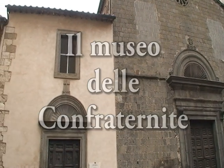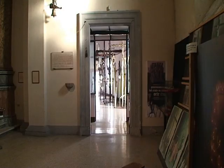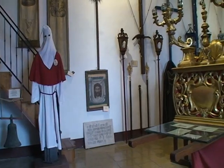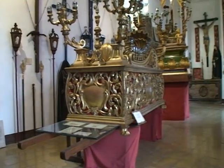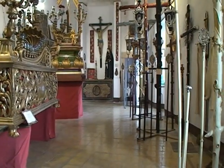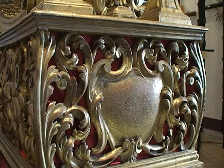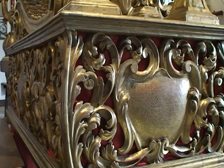Museum of the Confraternities. The Museum of the Confraternities has a display of the items used in the Good Friday procession. The coffin is the most interesting work, expressing all the elegance of Baroque style, in which the numerous classical decorations do not detract from the overall effect.